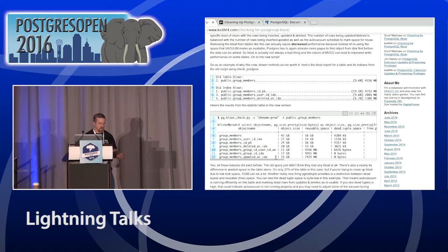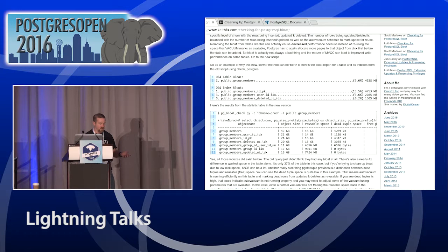This is what the result from pgstattuple said. So it's actually 16 gigs of bloat on the table, and there's all of the other indexes that were there, but that check_postgres said had no bloat. So it's a lot more accurate. So I redid the Python script using pgstattuple instead.